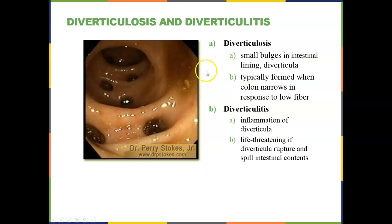Another disorder is known as diverticulosis. In the large intestines, tiny bulges in the abdominal lining will start forming. These are known as diverticula, and you can see them here. This is a nice, healthy looking colon, but it does have these diverticula. This is usually associated with a lower fiber diet. Most people will have a few diverticula, but when you have a lot of them, you're more prone to diverticulitis. This is when material gets trapped in the diverticula, and bacteria start to grow. This can lead to inflammation, pain, and if it ruptures, it can spill out into the abdominal cavity, and that would be a sepsis problem. And that could lead to, again, death.